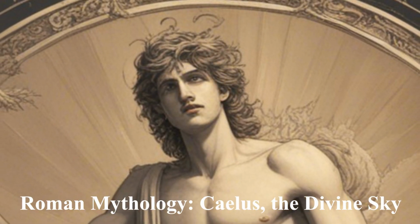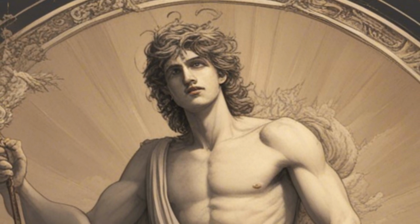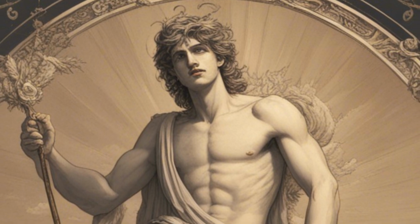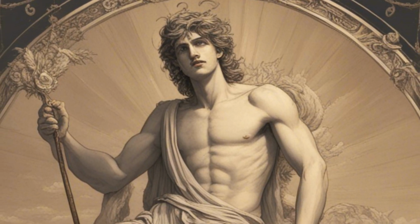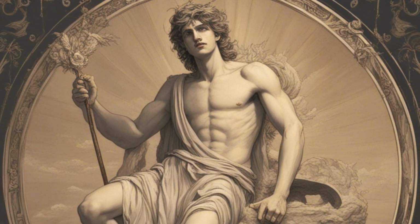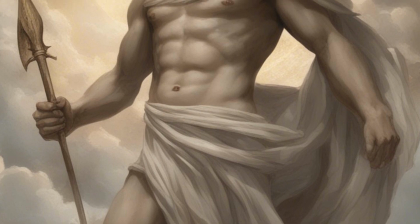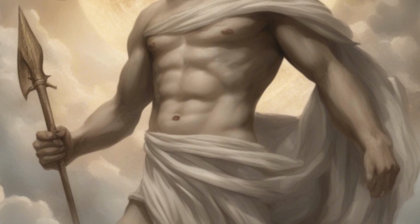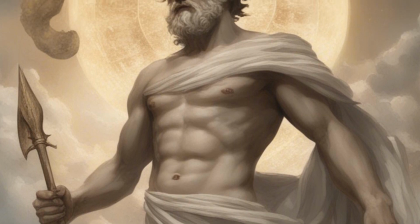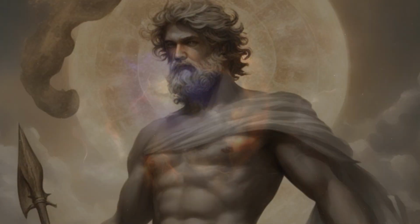Roman mythology, Salus, the divine sky. Roman mythology draws parallels with Greek mythology in its personification of celestial elements. Salus, also known as Coelus, was the Roman equivalent of Uranus, symbolizing the sky and heavens. Salus was often depicted as a divine figure encompassing the celestial expanse. Like Uranus, Salus had a prominent role in the cosmogony of the universe, giving birth to the Titans and other divine beings.